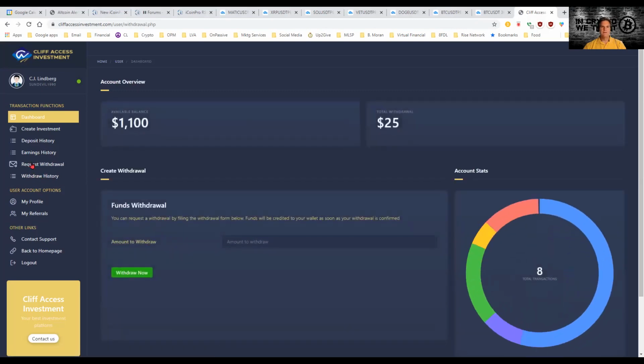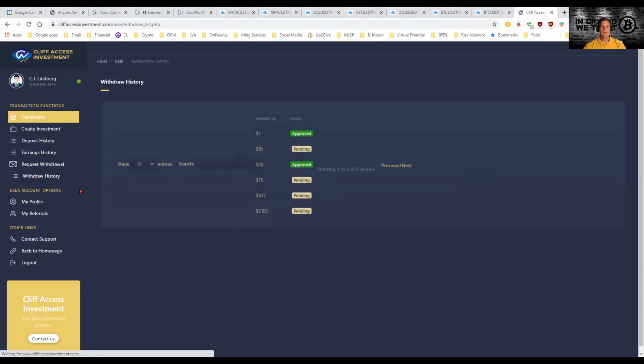I requested withdrawals of $75, and then when my 30 days resolved, I requested my principal, and then I calculated this amount, $437, as my interest. So I was due right around $1,500 in either Bitcoin and Ethereum, but I haven't received it, and it's been a couple of weeks since I've requested it.